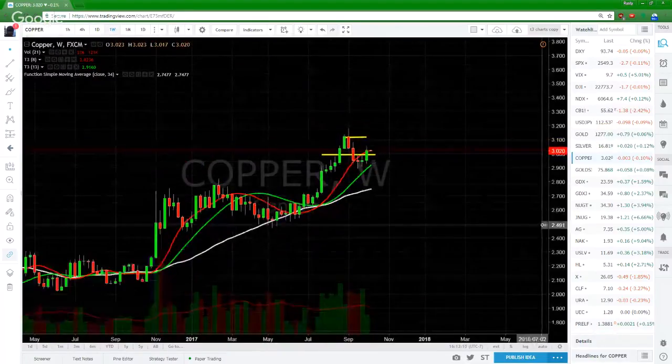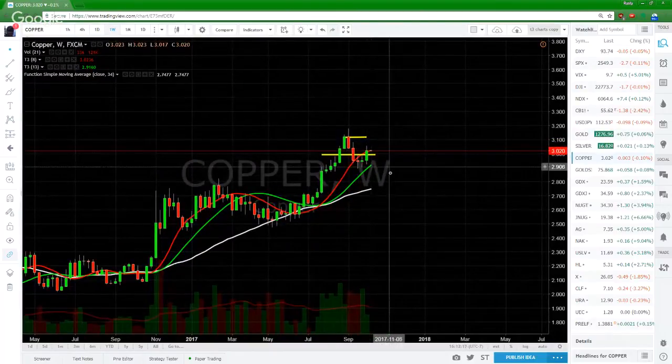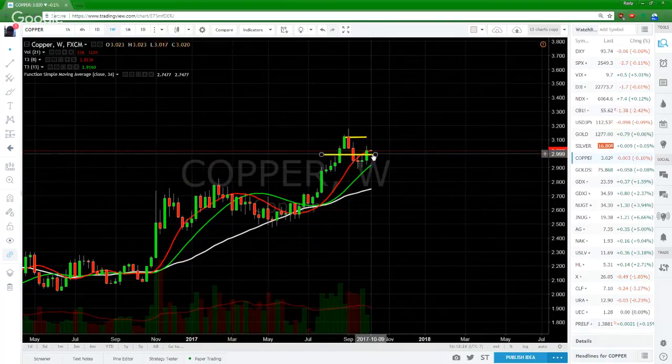Let's see if we get rejected here. I'm thinking it's going to come back in. So we have a 2-bar pattern into the 8, holding previous highs. So let's stay above the previous highs for support on the weekly. Let's follow that 8 all the way up and break those previous highs.